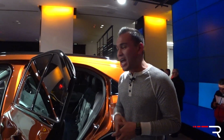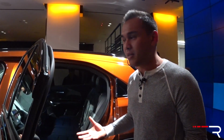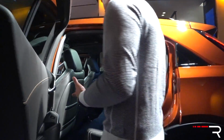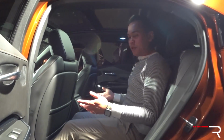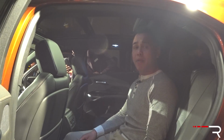So as I said earlier, Cadillac quotes that there's around 39 inches of legroom in the rear, which would make it seriously class-leading and probably more than what you'd expect in most full-size sedans. So let me get back here and see how the actual space is. Now, getting back here, I'm happy to report, I don't know if it's actually almost 40 inches of legroom, but I will say that it is pretty damn roomy back here.